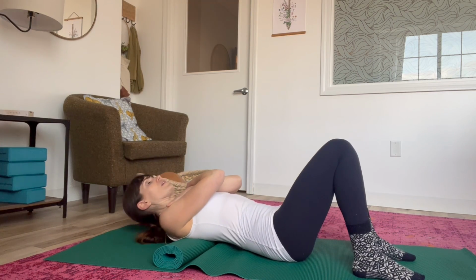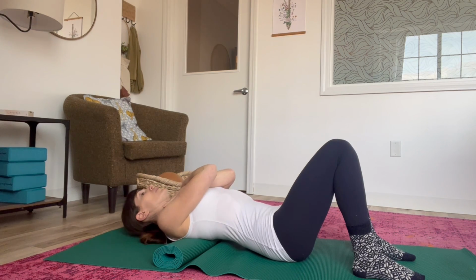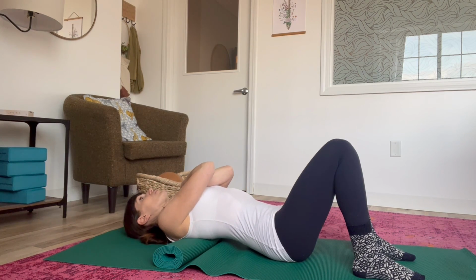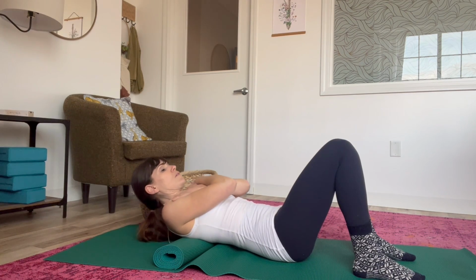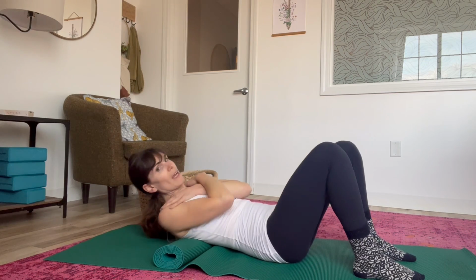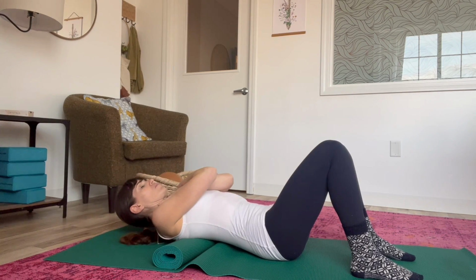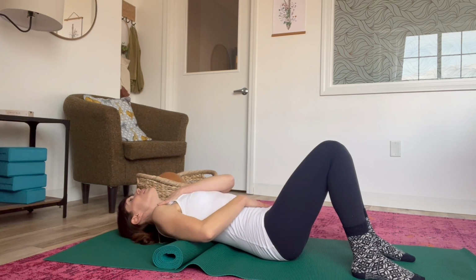And same thing. Inhale, exhale. And then a little bit further. We're not really lifting up into a crunch, but you will be engaging your abs.